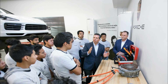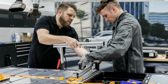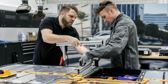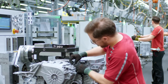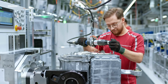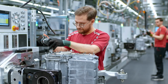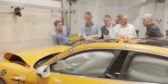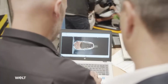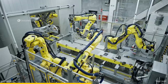The company established dedicated training programs in cooperation with the Porsche Training and Recruitment Center. Employees are taught the intricacies of high-voltage systems, battery integration, EV-specific diagnostics, and modular assembly processes. A combination of classroom learning, simulation tools, and hands-on workshops prepares them to work confidently and safely around powerful electric systems. In addition to technical skills, workers are also educated in Porsche Production 4.0 principles, an integrated philosophy that blends digital tools, lean manufacturing, and continuous process optimization.